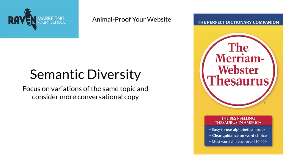The other part is semantic diversity. It's not simply a long tail play. It's also not sticking to the same phrase over and over again. It used to be an issue because you were keyword stuffing. Now it has to do with making sure that Google understands all aspects of this particular piece of content and what it is you're trying to answer and say.